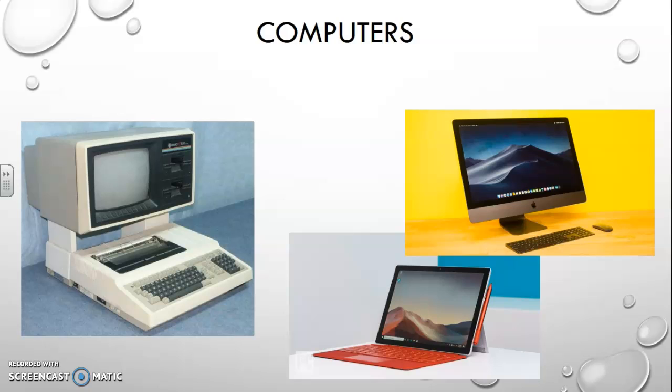Computers. Now computers are something that's really changed. If you look in the first photograph, that is a picture of an old computer compared to some of our new computers. So we've got a desktop computer, this one, and we've also got a laptop or an iPad that can be used as a laptop as well. It's got a little pen that you can use to use a touchscreen.